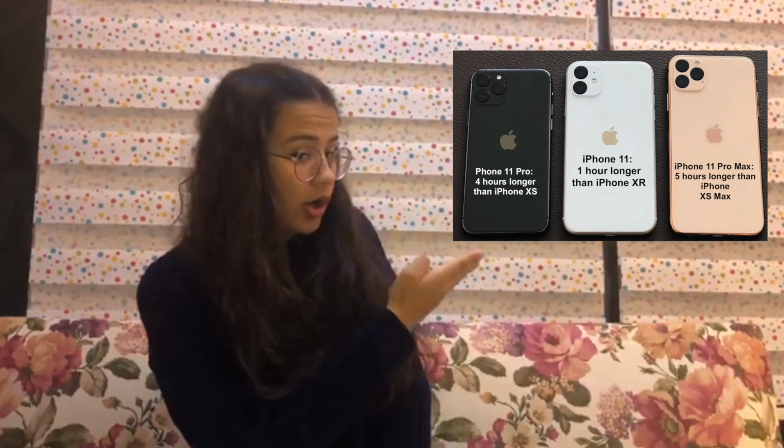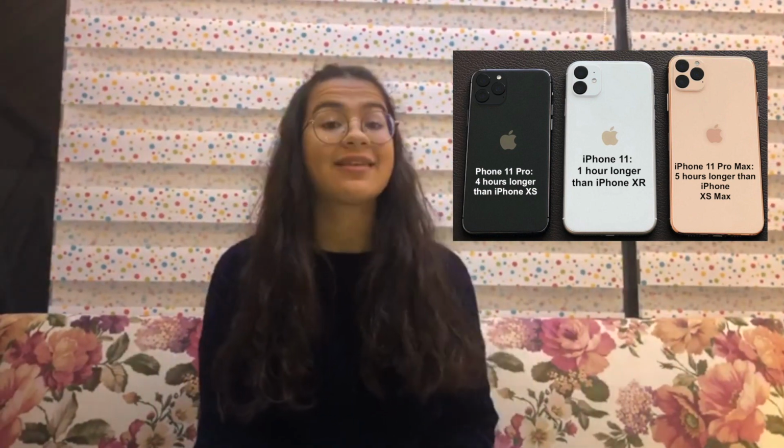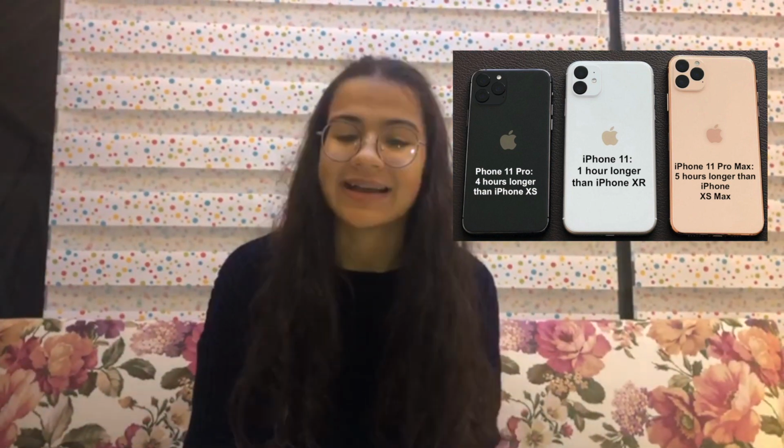And now for the battery and charging. Here is what Apple describes for the battery life. First, for the iPhone 11, 1 hour longer than iPhone XR. And then for the iPhone 11 Pro, 4 hours longer than the iPhone XS. And finally, iPhone 11 Pro Max, 5 hours longer than the iPhone XS Max. As for the charging part, both have wireless charging and an adapter of 12 watts. However, the iPhone 11 Pro models have 18 watt adapters.